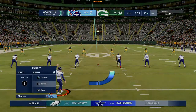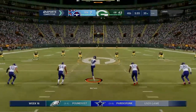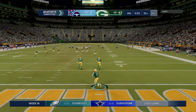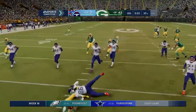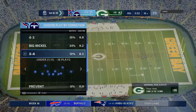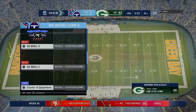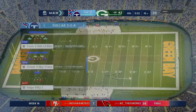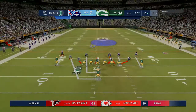It's been a struggle. Tucker McCann to kick off. McCann's got it teed up. And in hindsight, probably should have taken a knee as he only gets this out to the 16-yard line. The Packer offense ready to get their next drive underway.